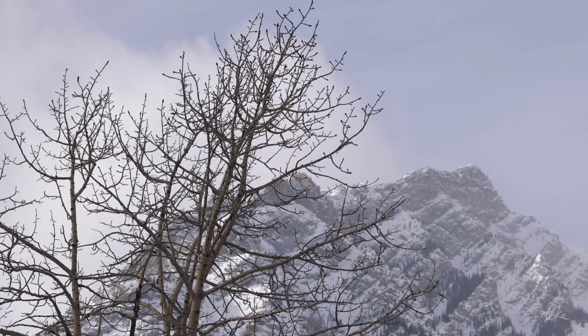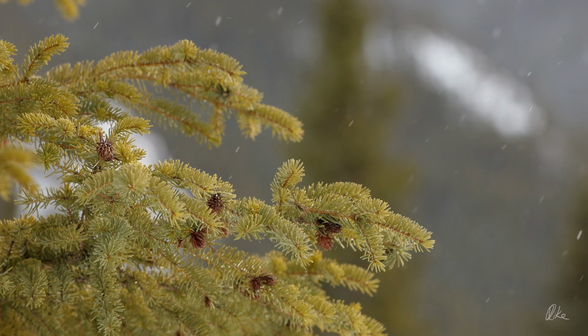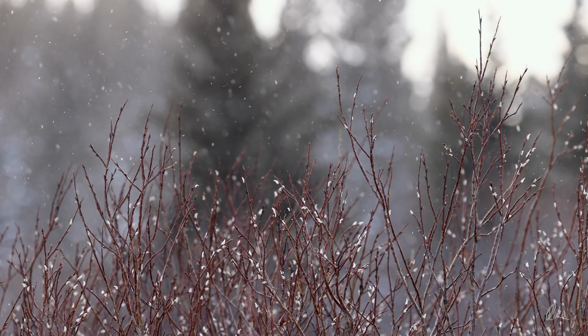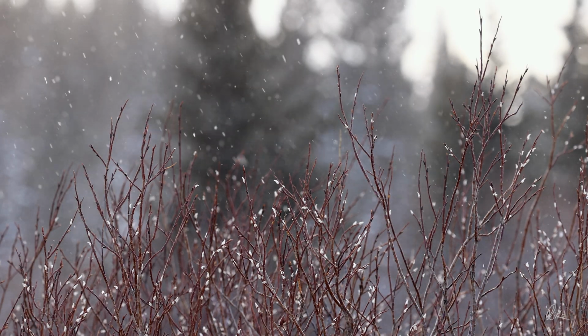And then the clouds moved back in. And the wind dropped to just about nothing. At which point, it started to snow. It was all just a little bit confusing. Kind of like the entire day.